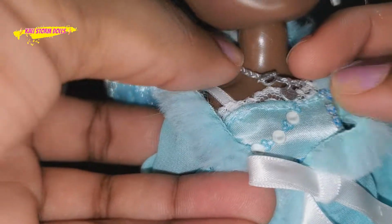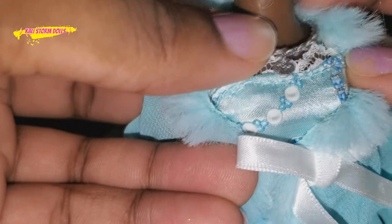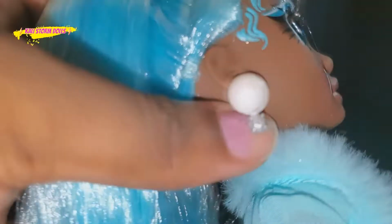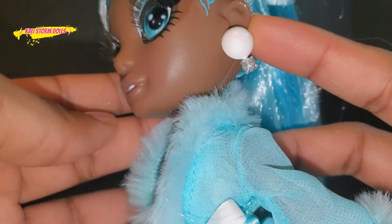Now, I'm happy about this because we don't always get accessories with the Rainbow High girls, but she comes with a necklace, and it says RH. These are her earrings, and I think, oh no, they're not the same. They're different. But these are her earrings.